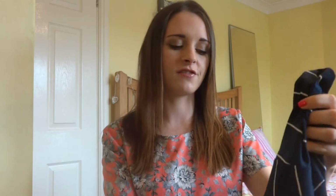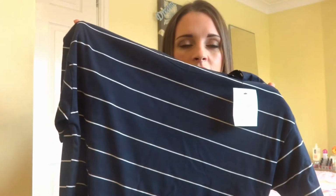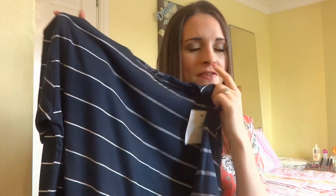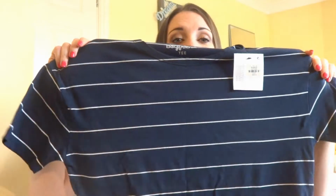Bit of a basic next, and I know this isn't new season for Primark because I definitely saw them during the summer, but I didn't get one, and I wish I'd got more now. This is just one of their boyfriend tees, the stripy ones. They do these in white as well, and this is the navy blue one. I'm sure they've probably got other colours, but they're the only two I saw. These are only £3.50, and they are very, very oversized.